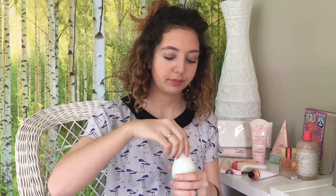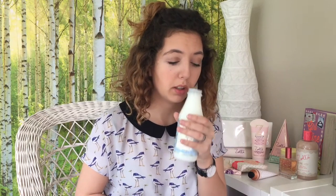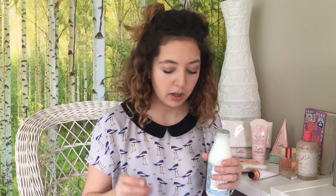In it is cacao, honey and almond, and I think that's just a good mixture. Ooh, and it smells so good. You can really smell the almond out of it, and yeah, it's a really nice and cute bath enjoyment. You put a bit of this in your warm running bathtub, and then you've got a really nice bath.